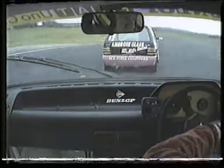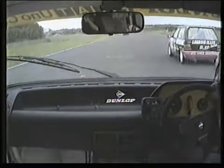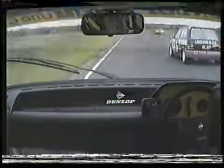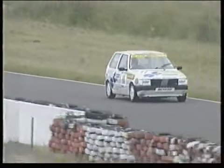A little flick to the left now and should gain an advantage again. Again, we can see drifting out there, the speed they're doing. Next one is a right-hander, and then we go for the chicane. Meanwhile, jumping ahead to that chicane, the leader coming through.